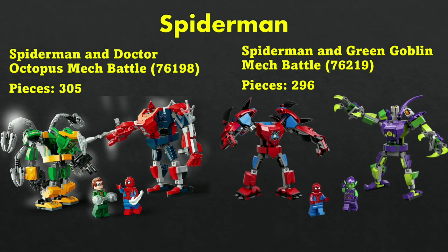Now the next 2 Spider-Man sets we have is Spider-Man and Doc Ock Mech Battle, set 76198, coming in with 305 pieces, and the Spider-Man and Green Goblin Mech Battle, set 76219, coming in with 296 pieces. Now these are very similar sets. As we can see, we get the Spider-Mech and then we get the bad guy's mech, and so whilst these Spider-Mechs are a little bit different, they are more or less the same thing, with both Spider-Man figures looking pretty much the same. Only difference is the Doc Ock Spider-Man gets dual molded legs, whilst the other one just gets the plain blue legs.